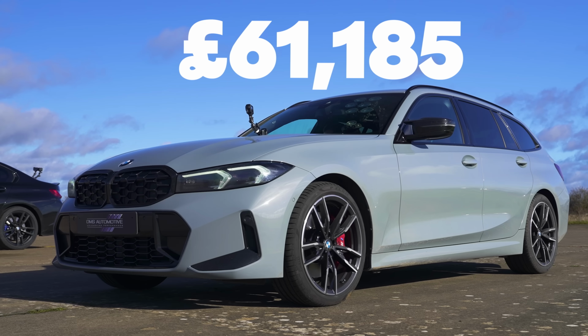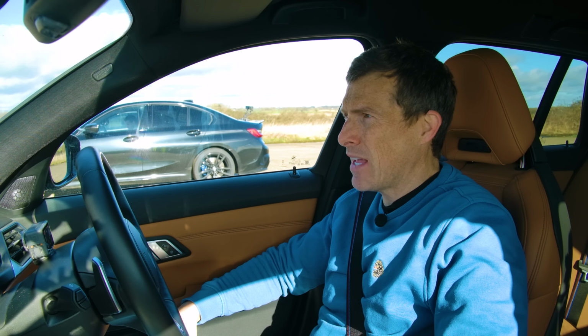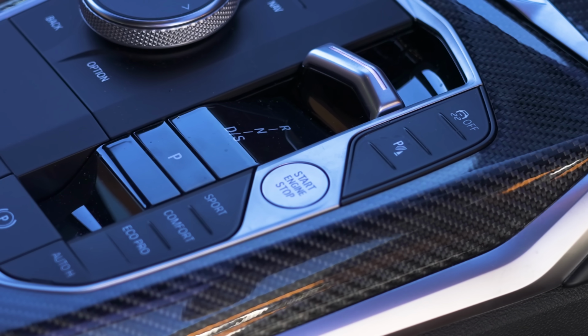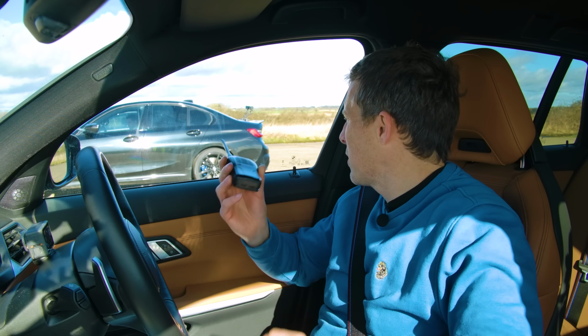Car itself, 60 grand. Tune, like I said, £1,000. It's not bad. That gets you an extra 90 horsepower over standard and an extra 150 newton meters of torque. The tune also includes a gearbox remap just to make it shift faster. Anyhow, let's find out about the car next to me.